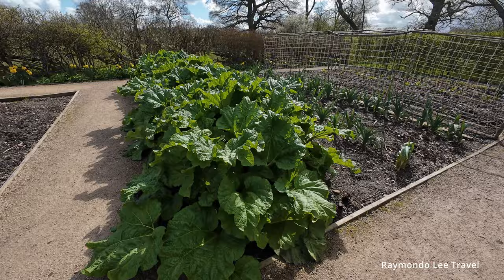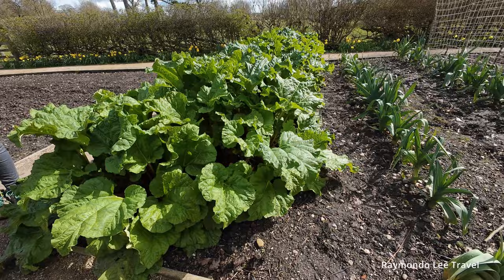Some rhubarb. So right, shall we just pick some of it? Beautiful English garden.